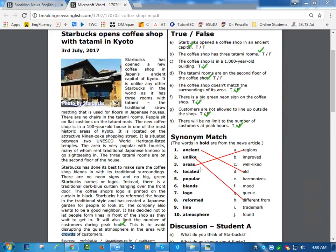Located, found. I think this is correct. Popular. Mood. No, popular is something that many people enjoy. Well liked. Very good. Well liked. Blends. Harmonizes. Mm-hmm, good. Logo. Trademark. Very good. Trademark, yes.